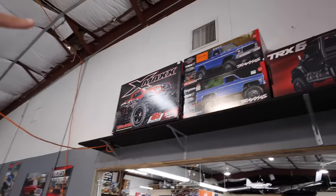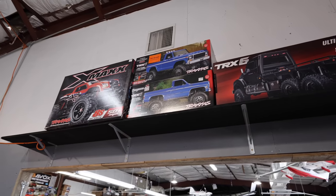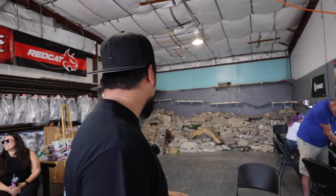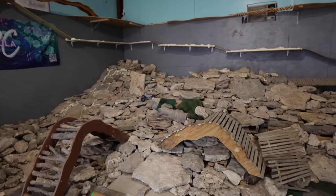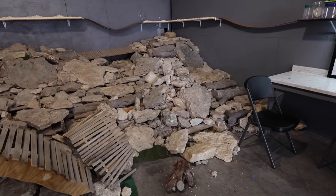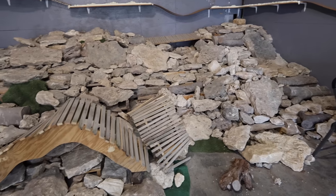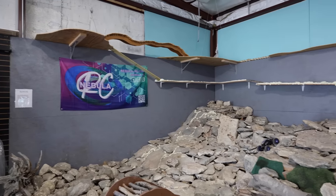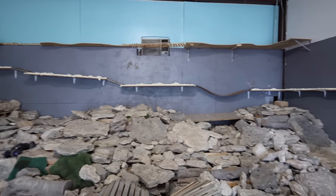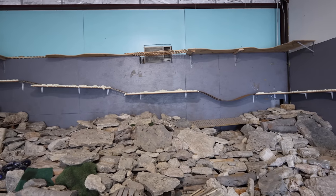There's the F-150 Ranger. That's probably my second favorite, maybe my favorite. Sorry, I'm on a TRX4 kick right now, so everything for me is TRX4. But let's go check out this crawling course. We got one out there now, but man, that's sick. I would love to have one of these in my backyard, but these are rocks, guys. Imagine having to haul all these rocks into your backyard, and then when you're done with your crawling course, taking it out, that would be a lot of work. But this is really cool. This second level crawling course. Yeah, that's pretty sweet.